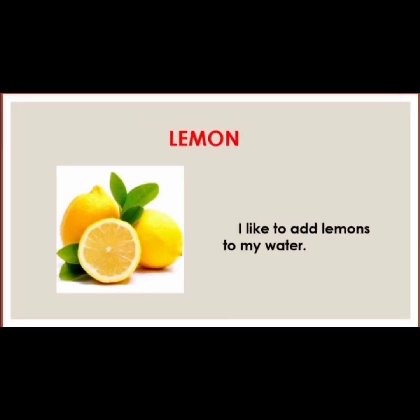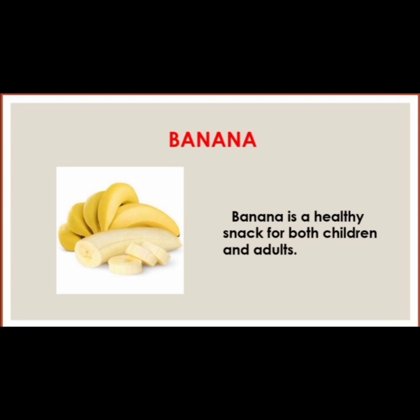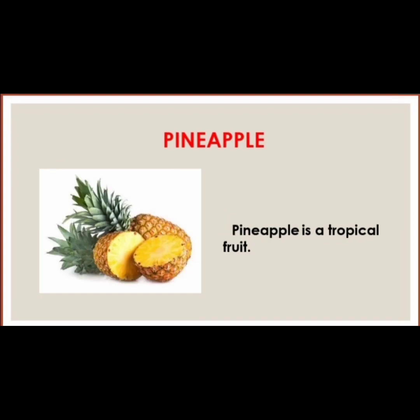Lemon. I like to add lemons to my water. Lime. Lime is used to add a sour taste to dishes. Banana. Banana is a healthy snack for both children and adults. Pineapple. Pineapple is a tropical fruit.